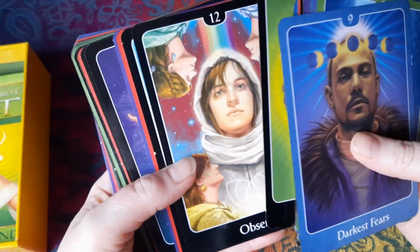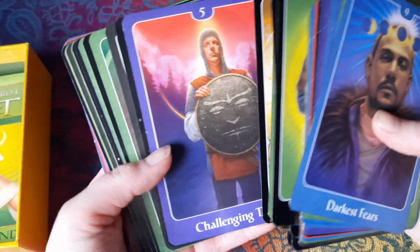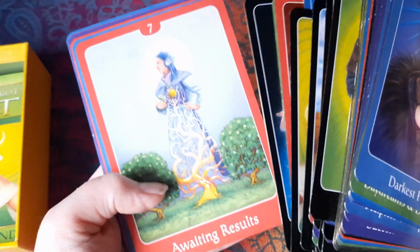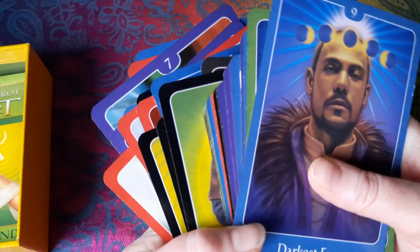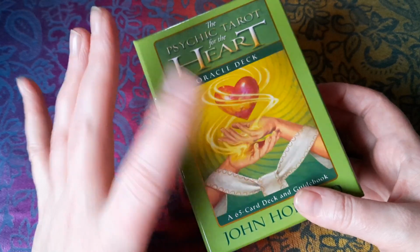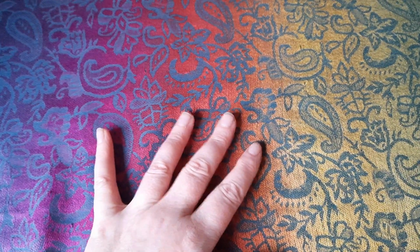Yeah, I haven't felt the need or desire to read with this at all this year. But when I did first get this deck, which I think was maybe 2 years ago, I did find it gave really great, direct, straightforward readings. So I'm going to hang on to it. I liked it as a deck for relationship readings. Now, I had got another deck that I thought could replace it, but I'm still not sure about it. So anyway, that is staying.